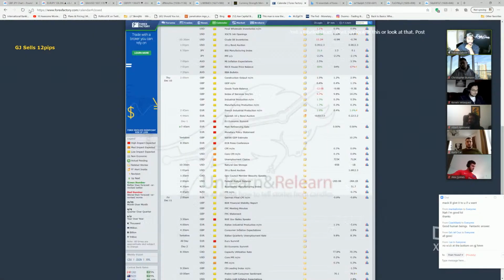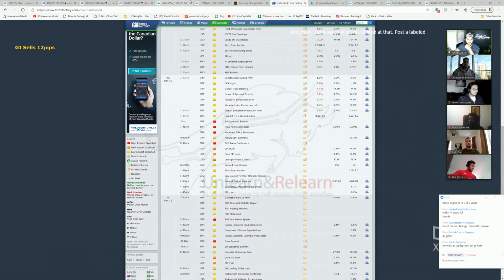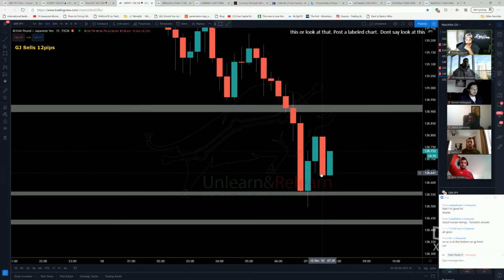So let's take a look at what the outcome was. I think it was also 0. They kept them the same like always. Yeah, they did. The pound yen candle also closed with no wick at the bottom, so there are no sells at this point. The only way it's going to be sells is if we break this low now to continue down, then it's going to be sells.